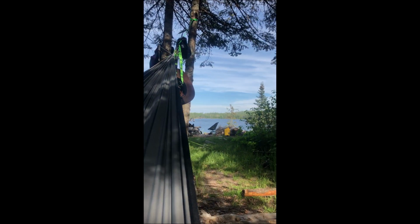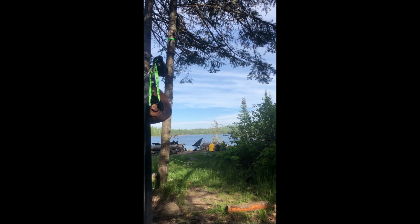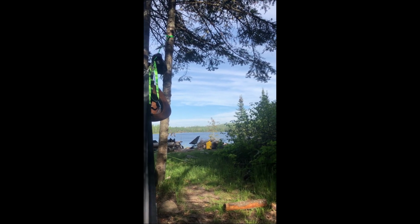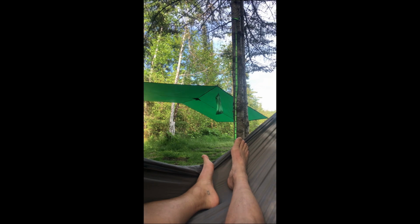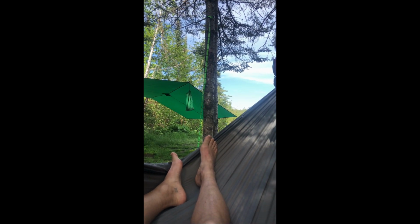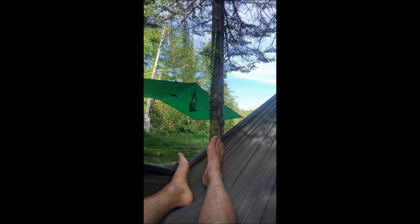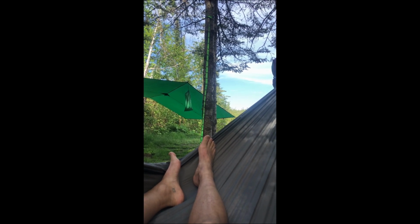But pretty awesome view from the hammock. Chilling, giving the old back a rest, feet up. No fish, not even a bite. Definitely hoping for a nice fish dinner tonight, but we might go back out if it calms down.